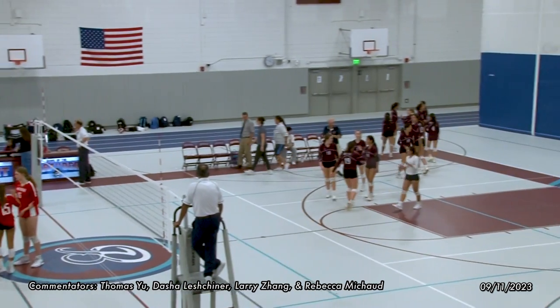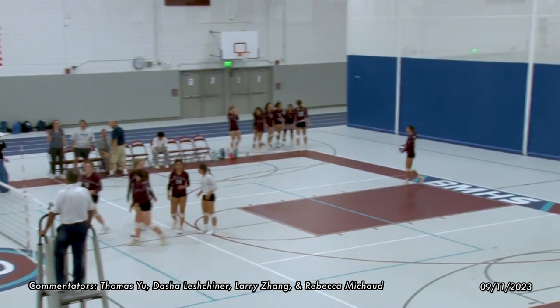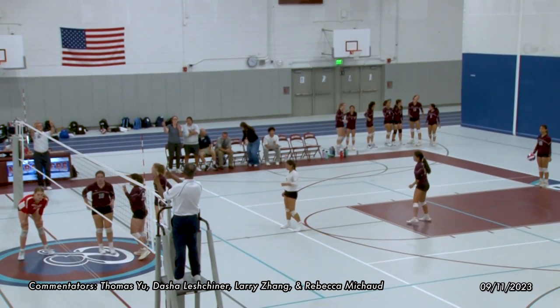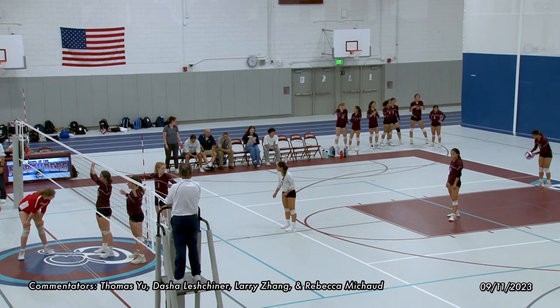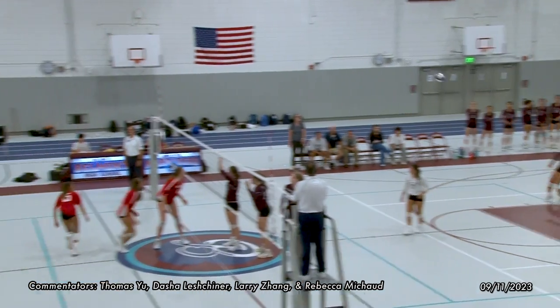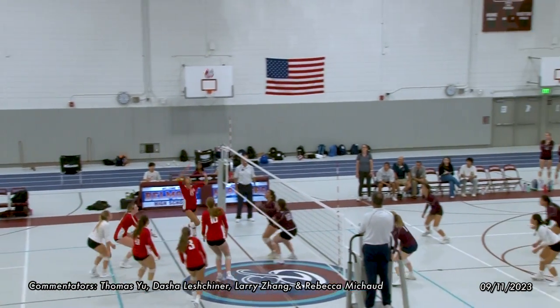Teams are taking the court. And Belmont is up to serve. Sophia number 10, still serving. Both sides still have one more timeout left. Strong serve by Sophia, but Melrose gets it up for the setter.